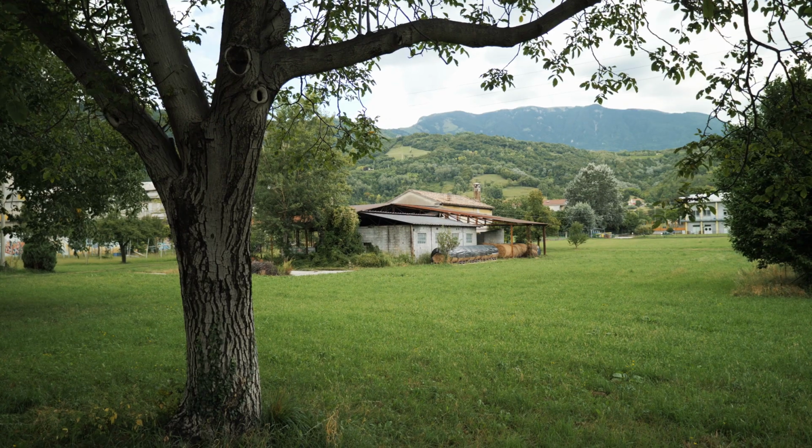This is Vittorio Veneto, a nice mountain town, and I'm surrounded by a green little stream and some mountains in the background. As I turn around, you can see them. Very nice place.